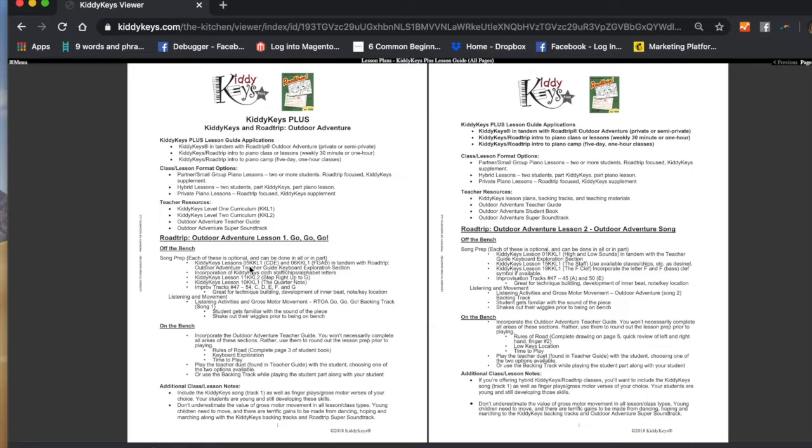So you would use KiddyKeys lesson number 5 from KiddyKeys lesson level 1. So that's why it says KKL1, level 1. It's a lesson about CDE by the Two Black Keys, as well as lesson 6 of KiddyKeys level 1, which teaches FGAB. And that will work in tandem with Road Trip Outdoor Adventure Teacher Guide, the keyboard exploration section. And again, I'm going to show you that book so you'll see where everything is. You would incorporate the KiddyKeys cloth staffs, chips, and keyboards and alphabet letters if you have those things. And you would also incorporate KiddyKeys lesson 11, KiddyKeys level 2, stepping right up to G, which is the letters C, D, E, F, and G, as well as lesson 10, KiddyKeys level 1, which is the quarter note.